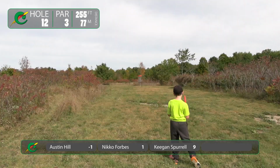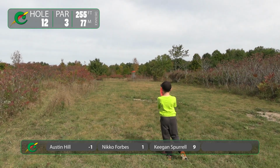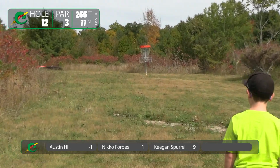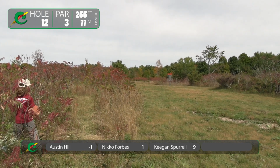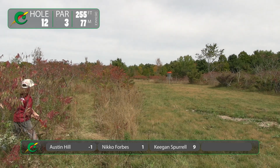Oh, that was a gutsy play. Oh, I can't believe you really made it. Nice outcome. But he had to throw right over all that sumac blind. That took some courage. Nicely played by Keegan. Here you are on the left side of the fairway, your second shot up to the basket. This should be fairly routine, just a smooth, slight anhyzer, I imagine.